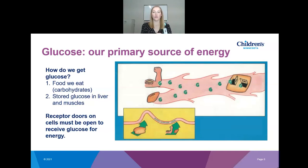So this image on the right side of the screen is kind of an image of what's happening in our body when glucose is created and secreted into the bloodstream. The red little line through the middle is supposed to be our bloodstream. On the left, you can see our muscles and our liver, and there are green G's coming out of them. Those green G's are glucose molecules, or sugar molecules. Those are getting released into the blood, and then on the right side, you can see this kind of orange-brown square, and that is a cell in the body.